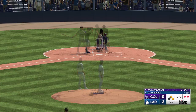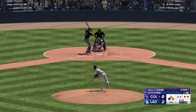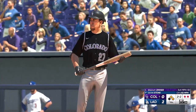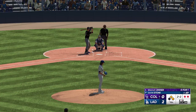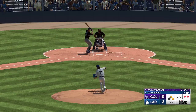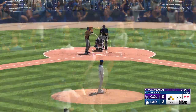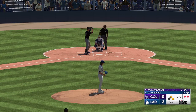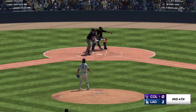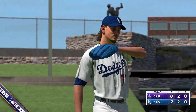Next pitch is outside. The count now 2-2. Two on, 2 outs. Still 2-2 after the foul ball. Tovar over at second. Jones at first. 2 outs of the inning. Called out on strikes. Called strike 3, a fastball up in the zone. 2 left for Colorado, and they're down 2-0.